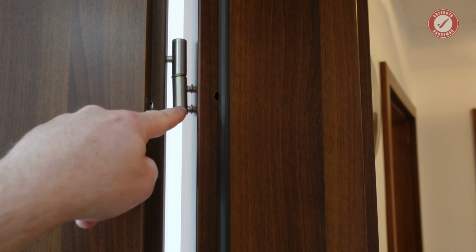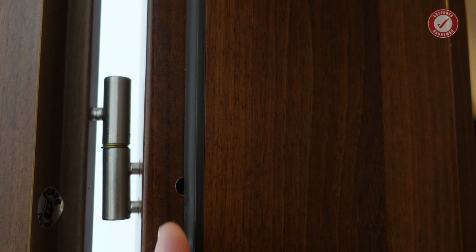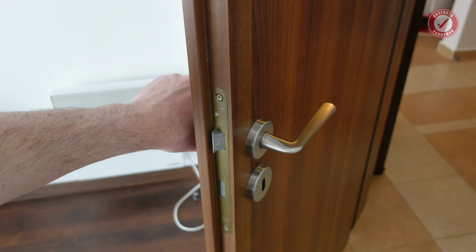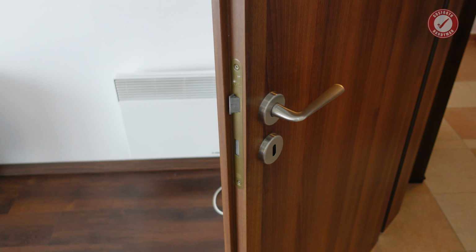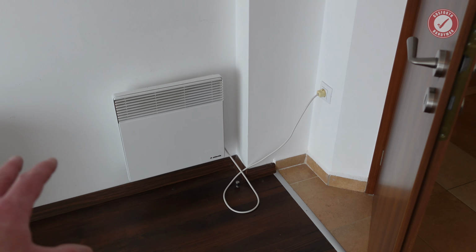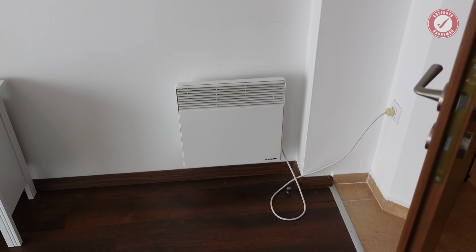Hinges are interesting. These go into little adjusters here and there, and then we've got a securing screw in the side there. Fairly bespoke lock hardware. So yeah, if something like that broke, good luck getting a replacement. But again, maybe that's fairly standard in Bulgaria, I'm not sure. Electric heaters, absolutely everywhere. As I say, they're just resistive heaters, so I dread to think what the electric bills are like.